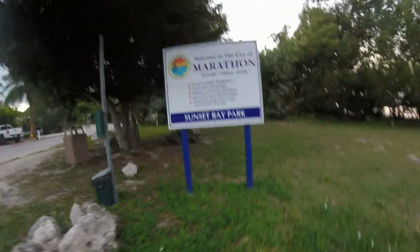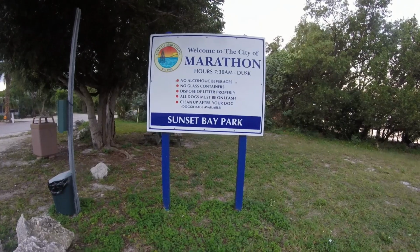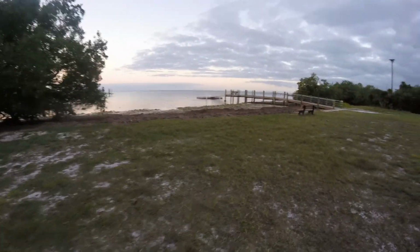We have just entered the wonderful city of Marathon, and this is Sunset Bay Park. This is all brand new this year. As you can see, they've added a dock out here for launching kayaks.